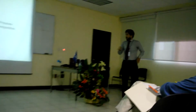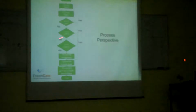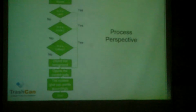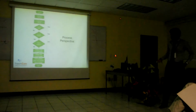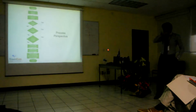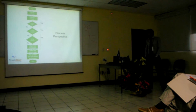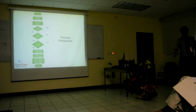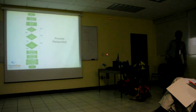Well, this is the process in general terms. First you deposit the waste, and the machine examines it and asks whether it is a can, a bottle, or cutlery. If the object is not recognized, it's not going to open anything, so it won't give you any points. Depending on the type of waste, it will open the correct gate for that particular waste. Finally, the system gives you points according to the type of waste. Aluminum cans have the most value, so it gives you more points depending on the type of waste.